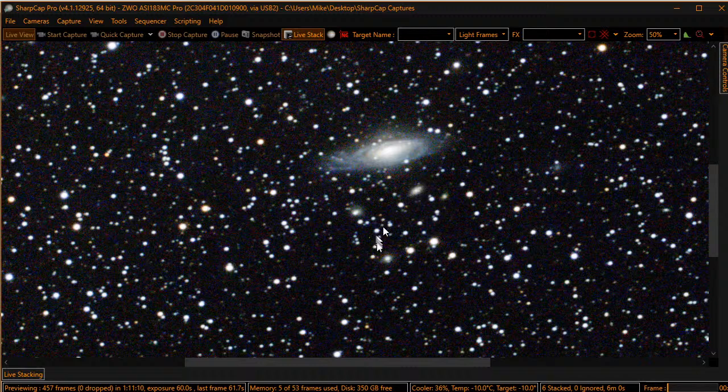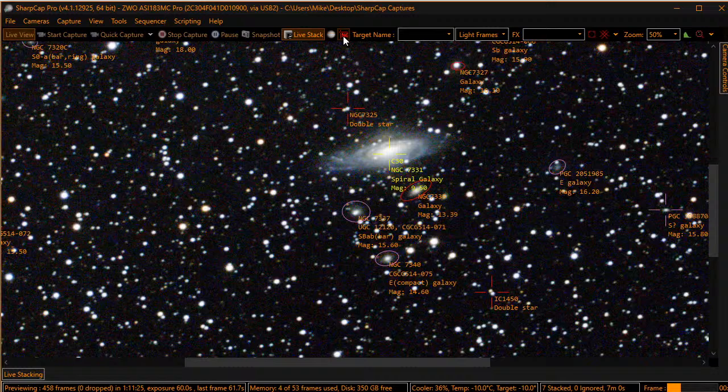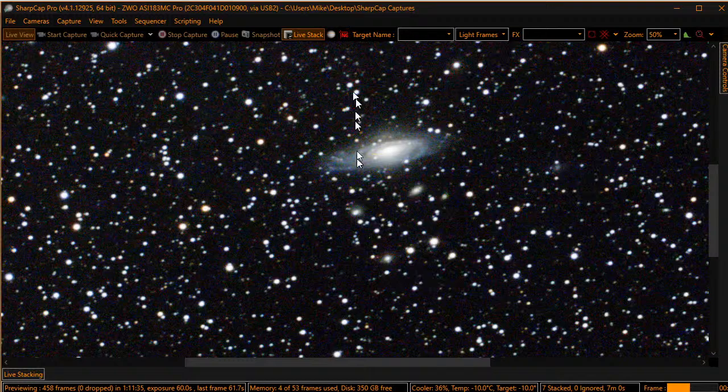It's a bit of a spiral and odd-shaped galaxy. See, here's a galaxy here. That one right there, that fuzzy ball right there is clearly a galaxy, but it may not even be in my catalog because it's probably fainter than... Oh, it is. It's Mag 16. It's a PGC galaxy. Mag 16 too. 15.8 there. Yeah, it is in there.